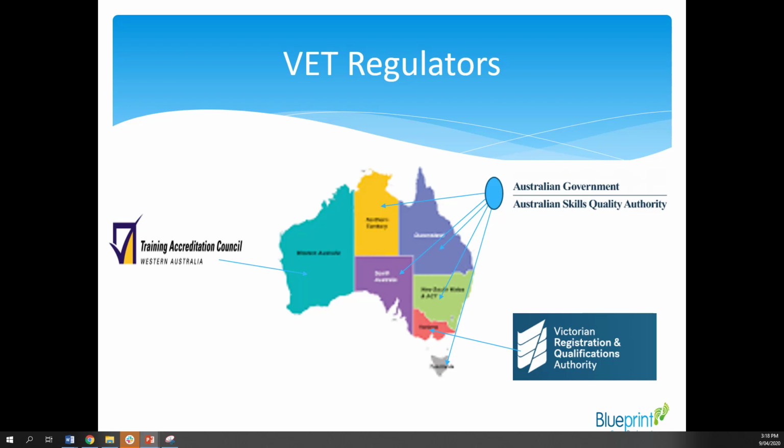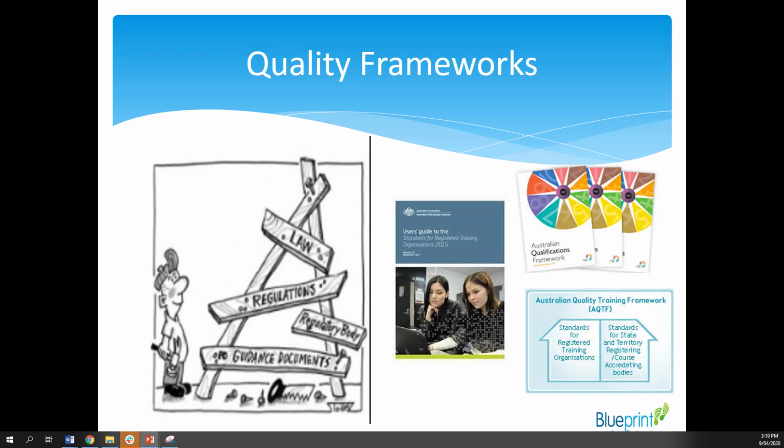All people working within the vet sector should take the time to become familiar with the regulatory frameworks applicable to your state. In Queensland, New South Wales, the ACT, the Northern Territory and Tasmania, the frameworks are the Standards for RTOs 2015 and the Australian Qualifications Framework, the AQF. In Victoria, the frameworks are a mix of both federal and state legislation and standards, including the VRQA guidelines for vet providers, the Australian Quality Training Framework, the AQTF, the Australian Qualifications Framework, the AQF. And in Western Australia, the regulatory frameworks are a mix of federal and state legislation and standards, including the TAC Risk Framework, the Standards for RTOs 2015, and the Australian Qualifications Framework AQF.